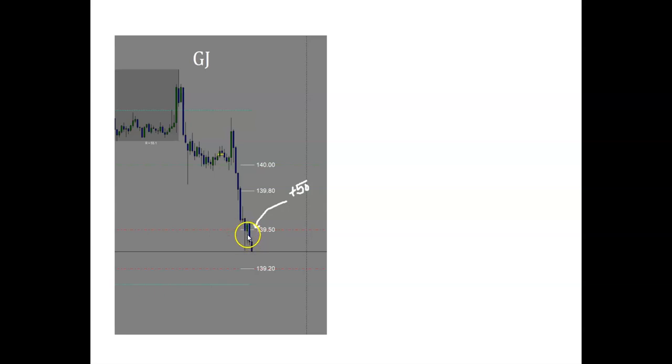And this is the area where traders start to tell themselves stories, especially if they've been around for a while. If they're new, you would have probably taken this. This would have been a 50 pip trade. This would have been a beautiful trade for a newer person.